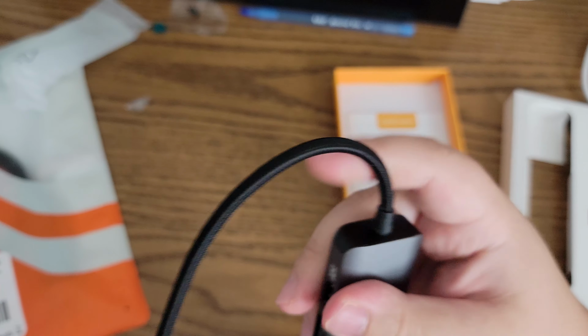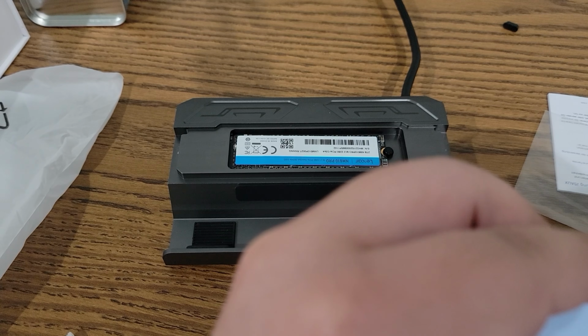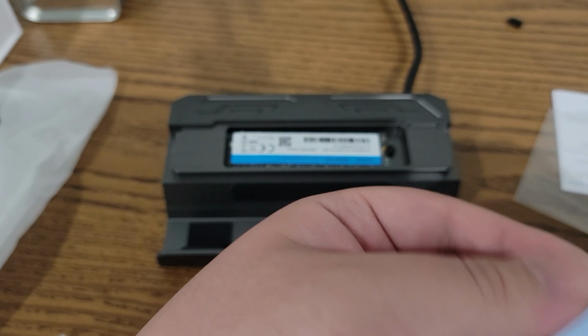The most unique dock that currently exists out there for the Steam Deck is the JSAUX M.2 one, by virtue of that having an M.2 slot. But I personally think more companies can do more.